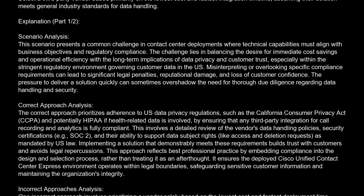This approach reflects best professional practice by embedding compliance into the design and selection process, rather than treating it as an afterthought. It ensures the deployed Cisco Unified Contact Center Express environment operates within legal boundaries, safeguarding sensitive customer information and maintaining the organization's integrity.